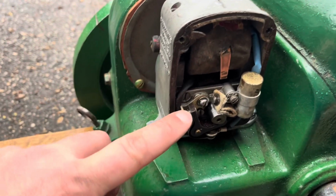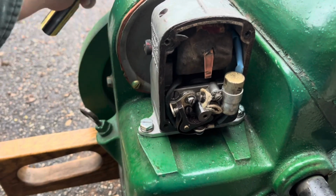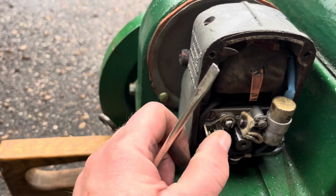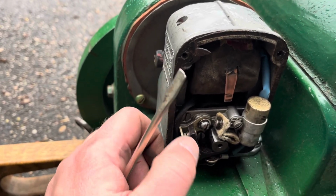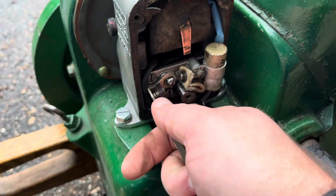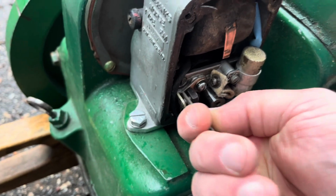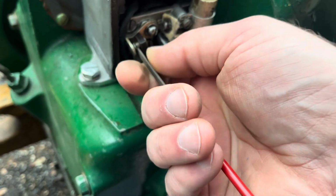and right away I noticed that the points are open a lot. Let's see if, oh, they close, yep. Don't really look dirty. Well, let's just clean them up a little bit and see if it changes our spark condition here. All right, let's see if we can clean these points here. I got my points file in there. They don't look dirty to me. They actually look really nice to me, to be honest with you.